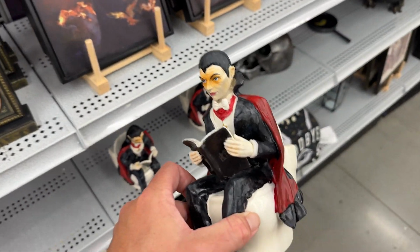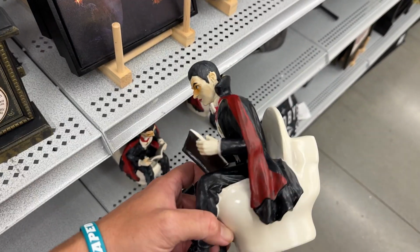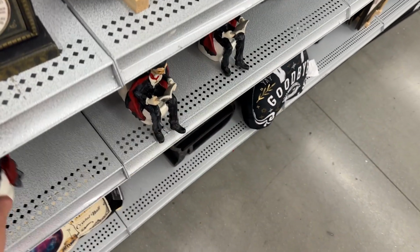I've never gone to the bathroom wearing a cape, but I could imagine you might want to tuck that over the back of the bowl, right? That's going to drop in the water.